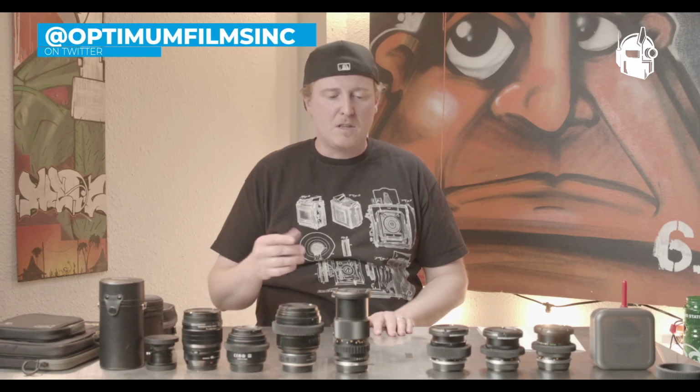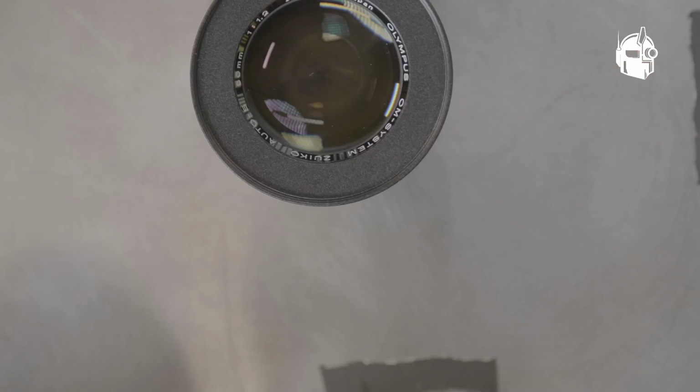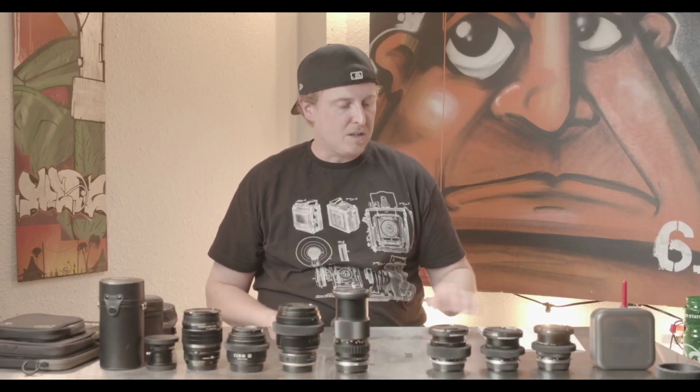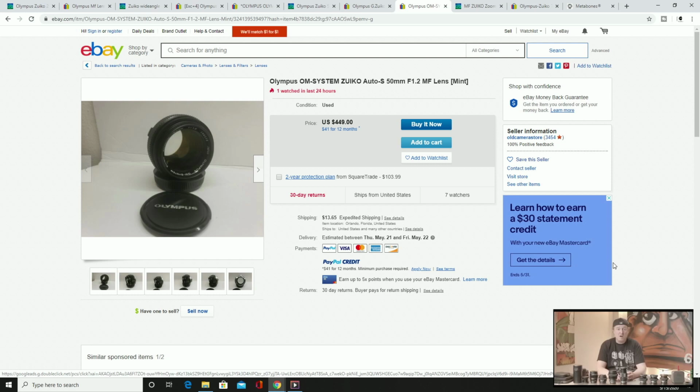I mean, even the very first stop, so f/2 on the 1.2s, is dramatically sharper when you look at it in lens charts, and we will do that at a future date. Now, the thing that you're going to find in terms of price on these is that they used to be expensive, but now they're kind of a bargain.